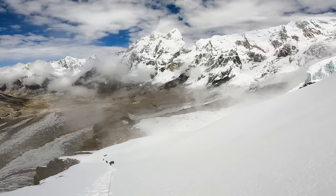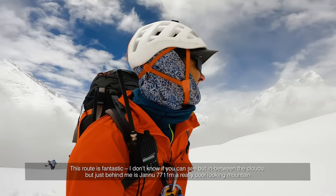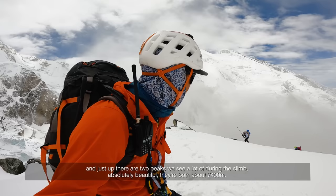All right, so we've been going about 2.5 hours. We've just reached the first large plateau, just under 6,000. This route's fantastic. I don't know if you can see, but in between the clouds, just behind me, got Janu, 7,711, a really cool looking mountain. And then just up here, there's two peaks that we see a lot of during the climb. Absolutely beautiful. They're both about 7.4.